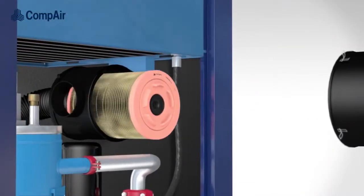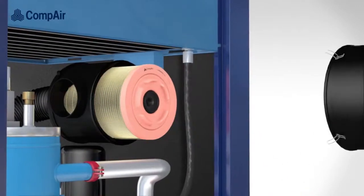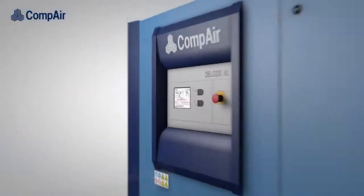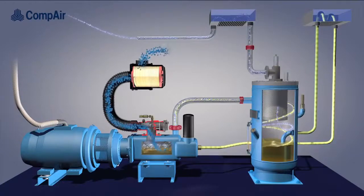Compair filter elements are always made of high-quality materials, but even they have to be changed from time to time. A differential pressure indicator triggers a warning on the compressor display. Now let's go back to the filter system.